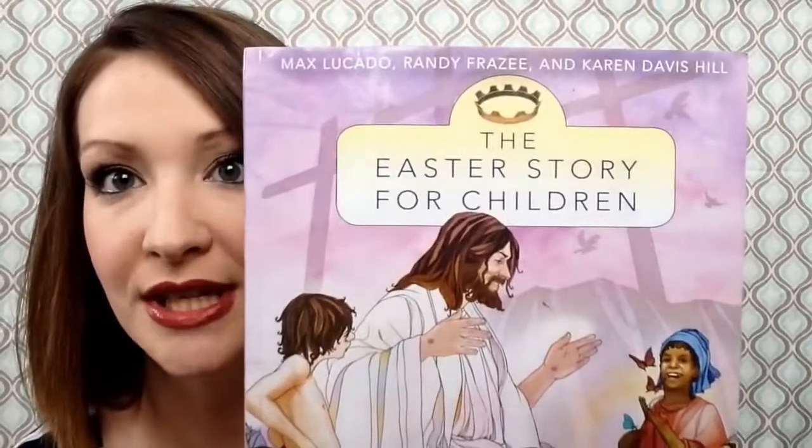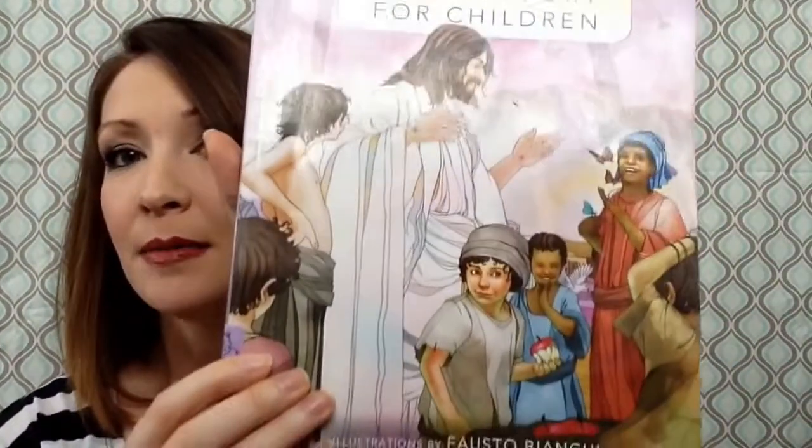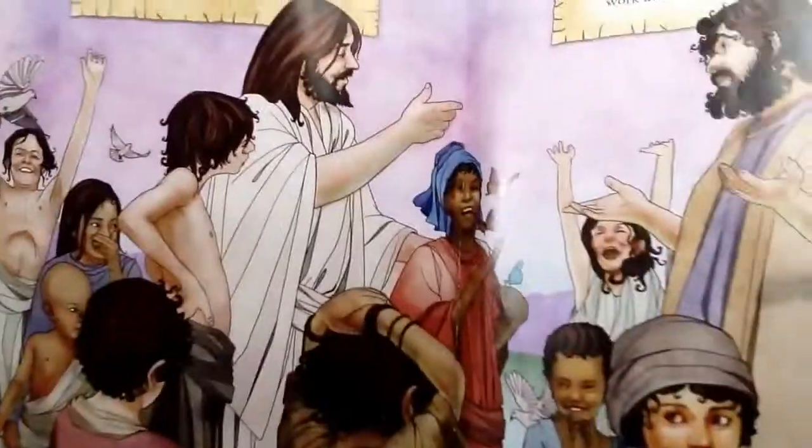The last book that I want to mention is The Easter Story for Children. This is by Max Lucado, Randy Frazee, and Karen Davis Hill, and it's illustrated by Fausto Bianchi. I'm probably saying that name wrong, but it's definitely worth a mention because this is just beautifully illustrated. I think the pictures in this are just amazing. This book, I would say, is definitely geared toward a little bit of an older child. It is a little bit too wordy and lengthy for my 3-year-old to hold his attention. It goes into a lot more detail of the story.